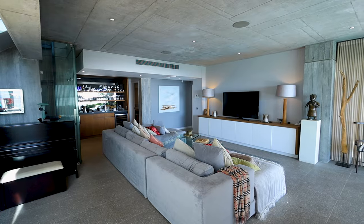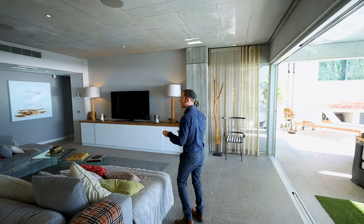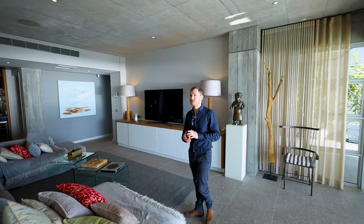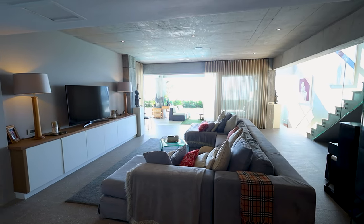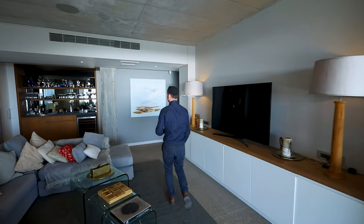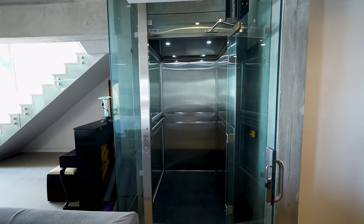Beautiful living room setting. I love the exposed concrete design that they have in this house, exposing the architecture, keeping it really cool and well insulated. They have concrete exposed on the ceilings and the pillars and some walls as well. Beautiful stone on this level on the floor. Access to the lift, which goes to all three levels of the house.